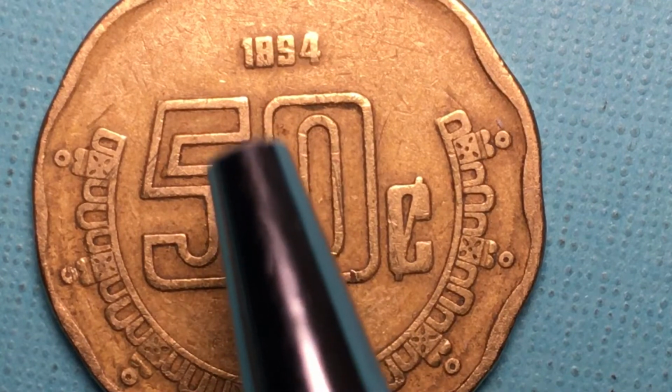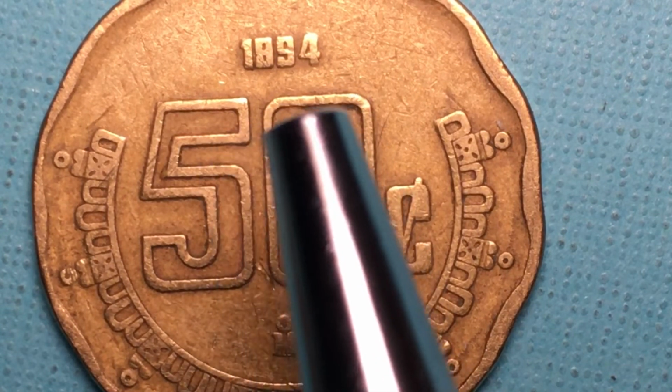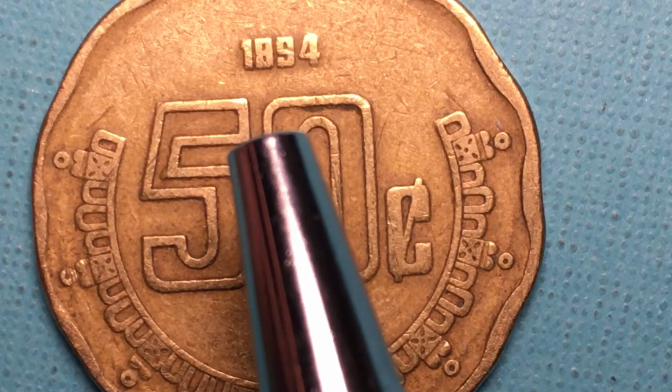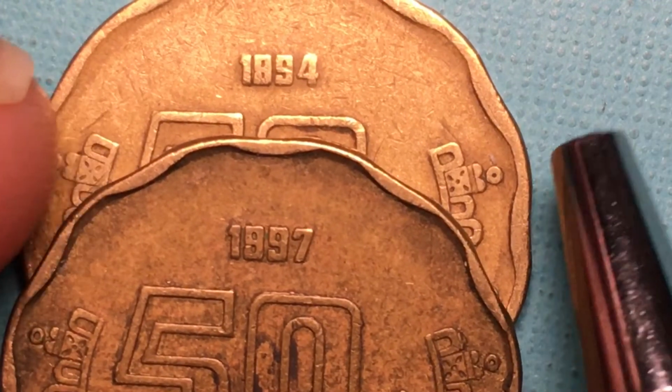Look through the 1990s 50 centavos and see if you have any that look like they say 1800s or 1894, 1897 or whatever on them, because some of them do wear that way, and when they do, it's really hard to tell what year they're actually from.